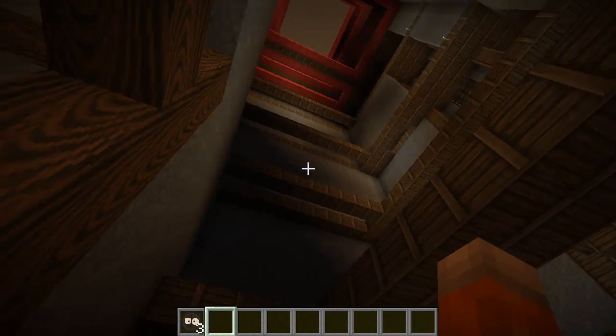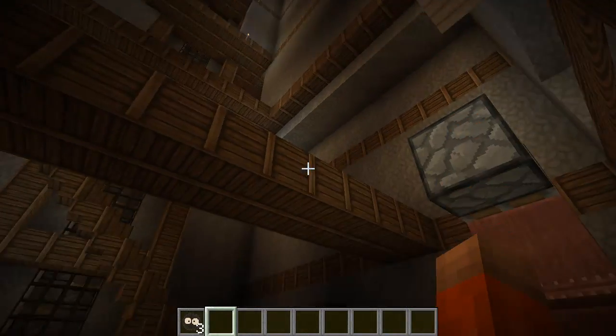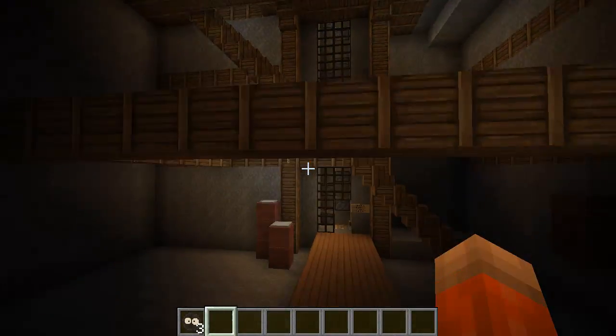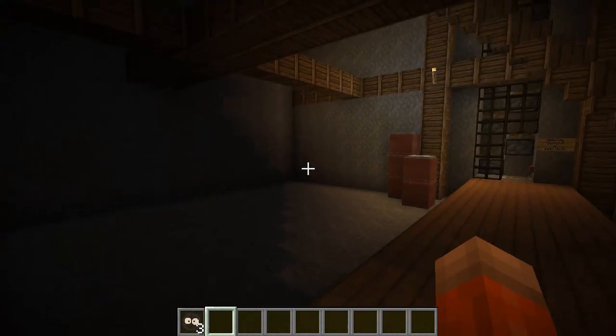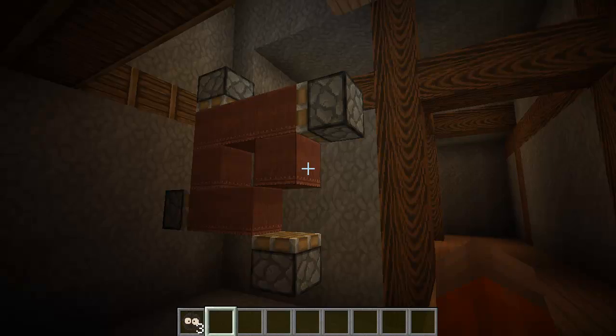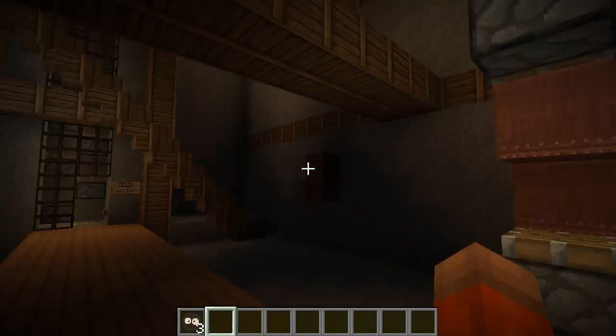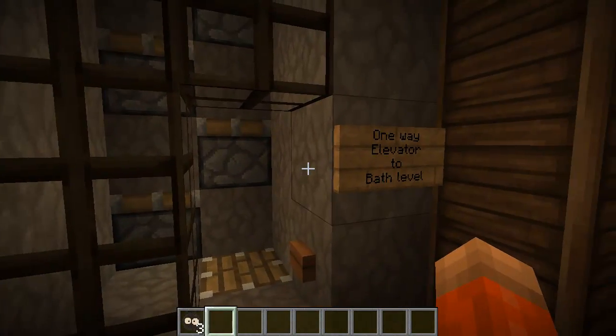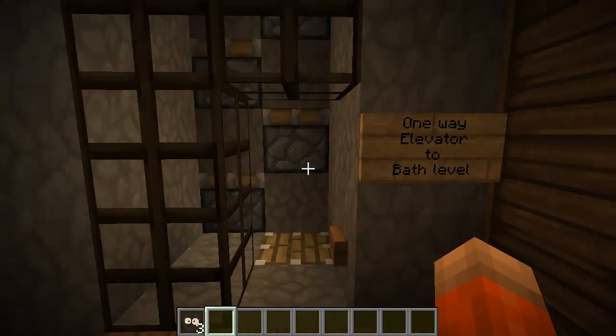It's incomplete, of course. There should be passageways on either side, you know, like doors everywhere. And this should all be filled in with machinery and stuff. Right now I just have this piston tape that doesn't work because there's no redstone. But there is a working elevator right here, and it's a one-way elevator to the bath level.